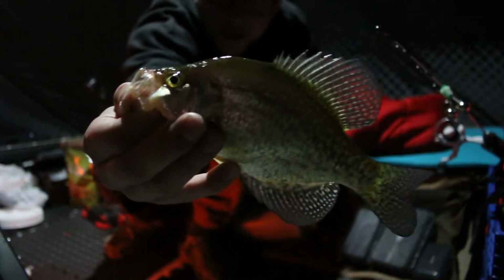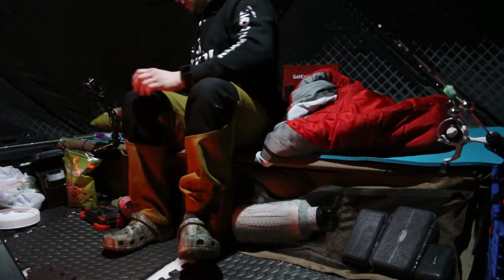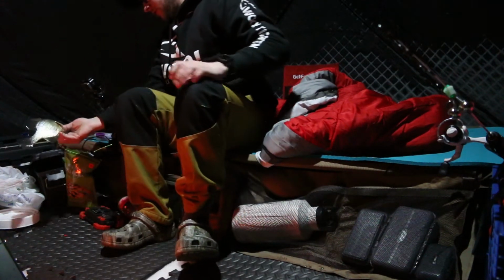Starting to get a little bigger. Just weed through some of these smaller ones. Just get some bigger ones.